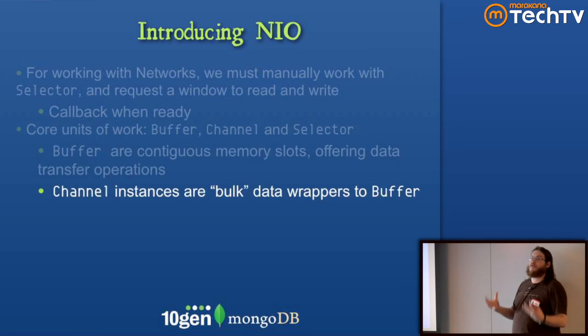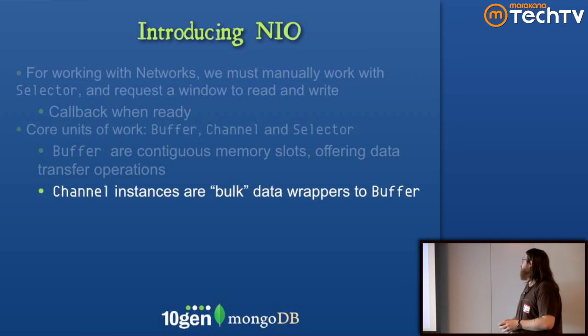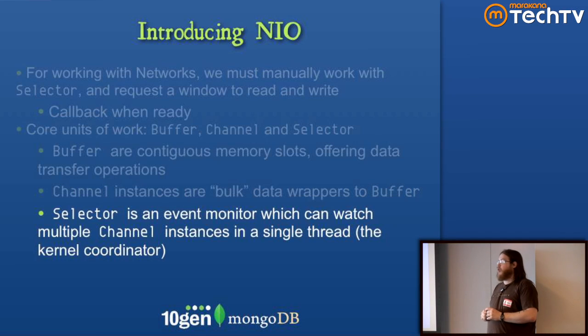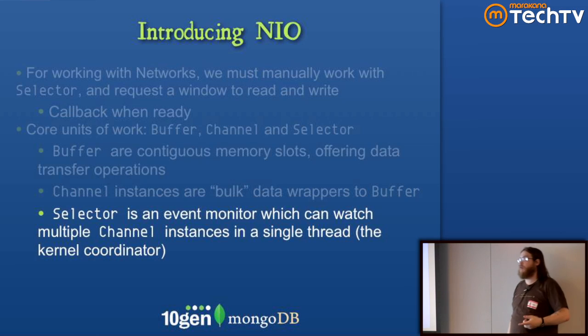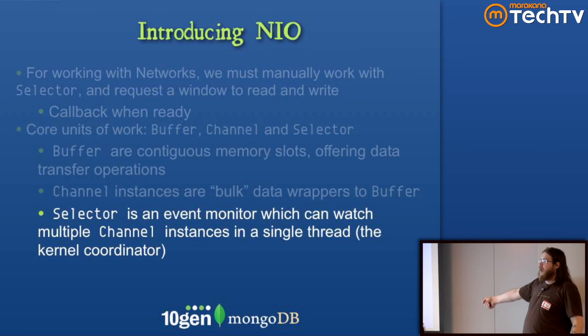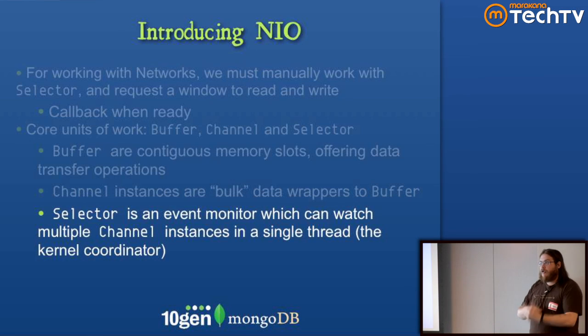Channels are really bulk wrappers to this. They're there for us to do bulk operations like reading and writing to a file descriptor, be it a network socket, whatever else. The big piece is this part where we have to figure out what's going on. And instead of us having to poll a channel to see if it's available to read or write, we give information about each channel to a selector. And we write an event loop around that, which is monitoring for whether anything's available in the channel instance. So really, you register interest: I would like to read, I would like to write. And that loop will come back and give you information when it's ready.